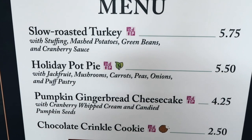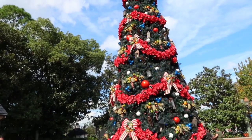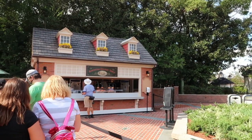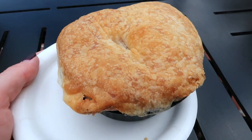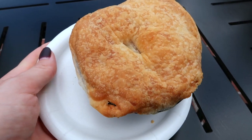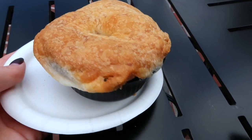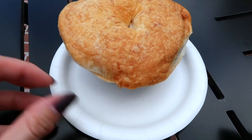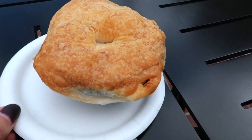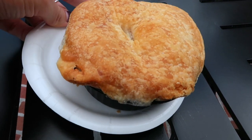It is a holiday pot pie. This is the holiday pot pie. It's from the American Holiday Kitchen, which is in America. It has jackfruit, mushrooms, carrots, peas and onions in it. And full disclosure, I hate pot pie. So I'm gonna give it a try. And please take whatever I have to say with a grain of salt because pot pie is not my thing.